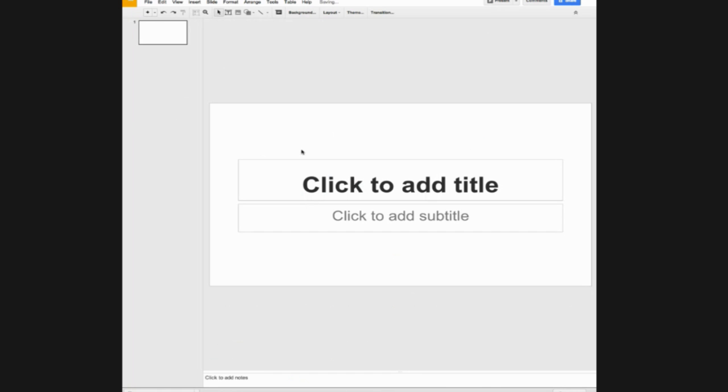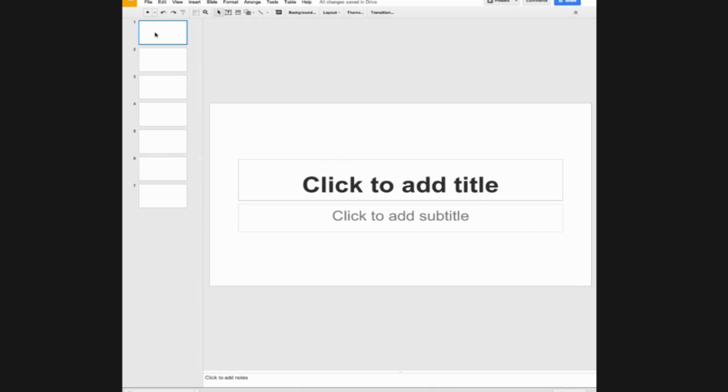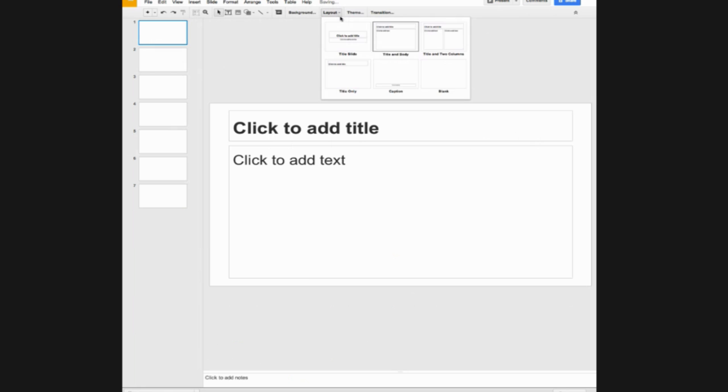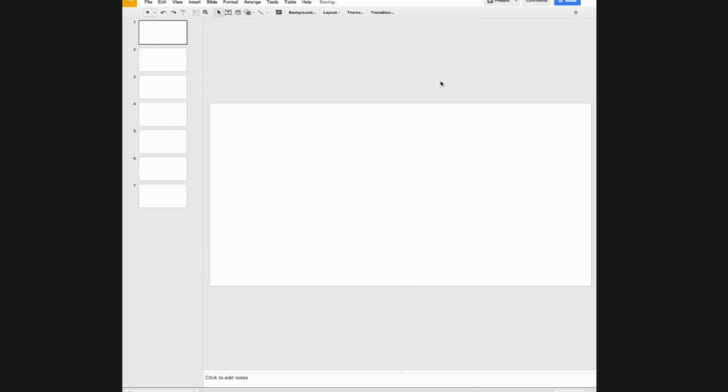Okay. And then very similar to PowerPoint, over here in my navigator, I can just start creating slides, and then I can move them around if I want to, drag and drop, and reorder them as needed. Once I have a new slide, I can change the layout of that slide. I can go here under Layout and choose from title and body, title in 2 columns. Personally, I almost always just use a blank layout because I like the total flexibility of being able to do whatever I want with the slide.